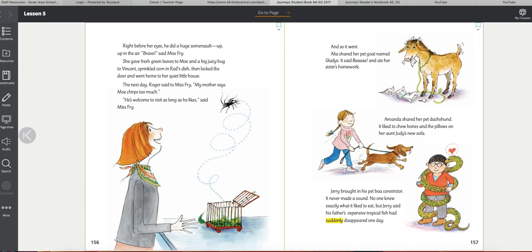The next day, Roger said to Miss Frye, "My mother says Mo chirps too much." "He's welcome to visit as long as he likes," said Miss Frye. So now they have a rooster, a tarantula, and a cricket in the classroom. Whew. And so it went.